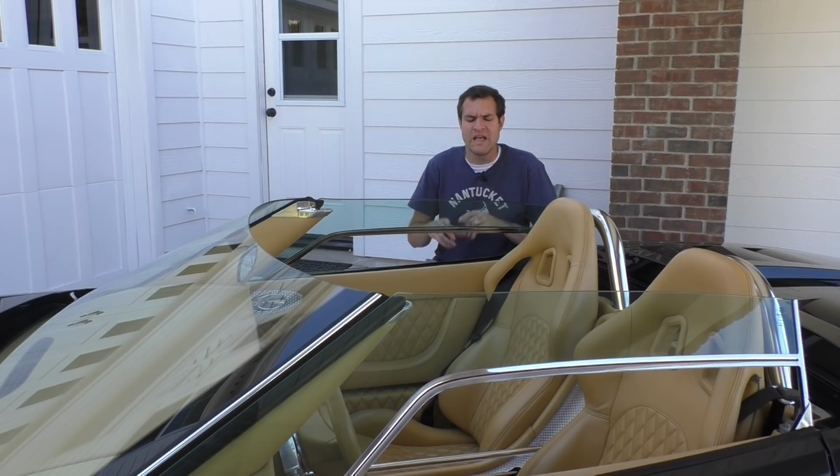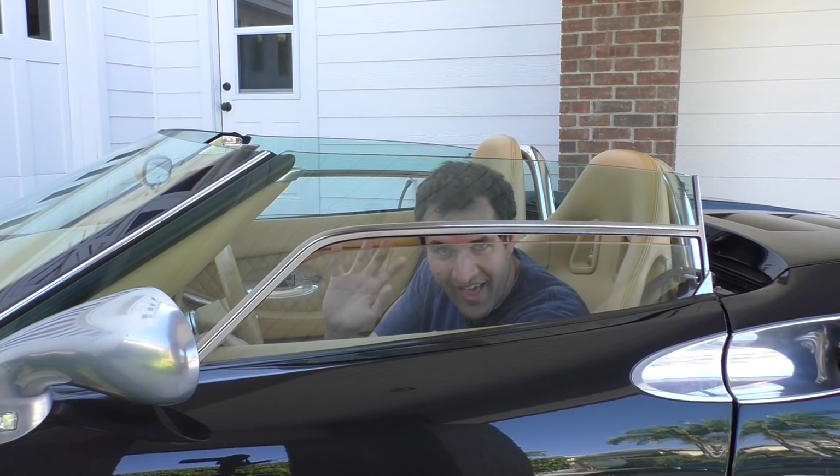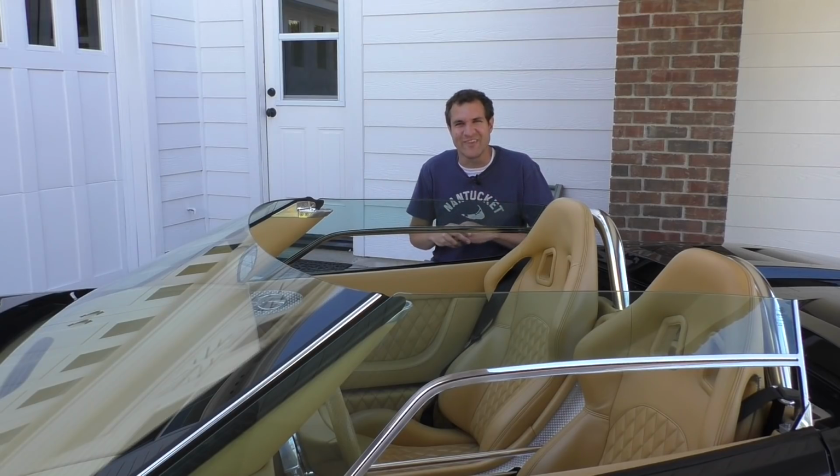Maybe even crazier, you notice how the side windows roll down, but only a little bit? That's because only the bottom part of the side window actually rolls down. You can roll it down or up, but you can't roll down the entire window. Instead, that's all you get.